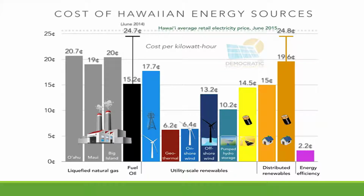This slide looks pretty complicated. The bar graphs show how much energy costs. If you look to the very right, you see energy efficiency, and that is 2.2 cents per kilowatt hour. That tells you that all these other sources of energy cost a lot of money. That is money to build some of the infrastructure, whether it's a solar farm, a wind farm, geothermal, whatever. But with energy efficiency, it costs only a fraction of that.